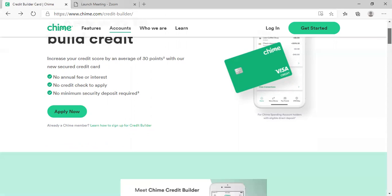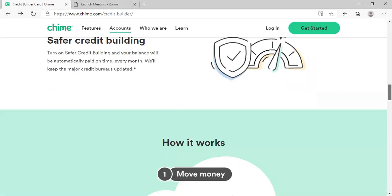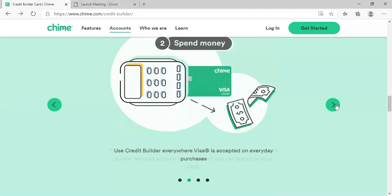The way this card is going to work is quite simple with Chime, and they have a breakdown on how it works. What you would do is open a Chime spending account. This is an online bank. You have to open an account, and then you will be able to transfer that money to the credit builder secured account, in the amount of money that you want on this secured card. Then you will simply use your credit builder card wherever you go, almost like a debit card.